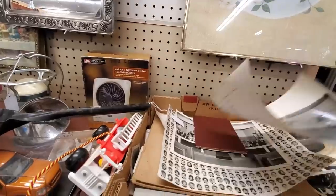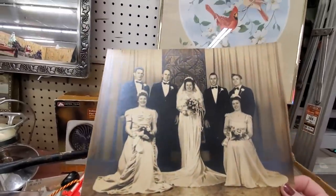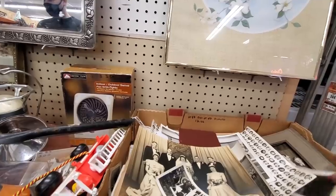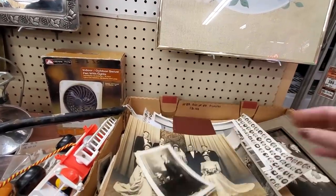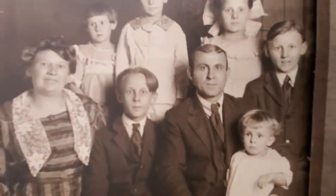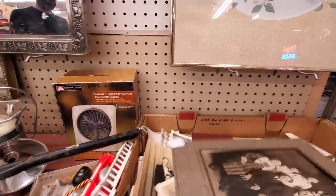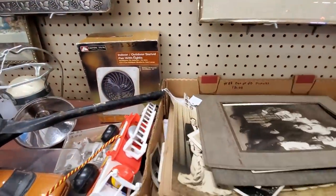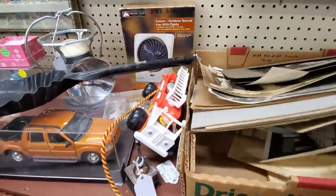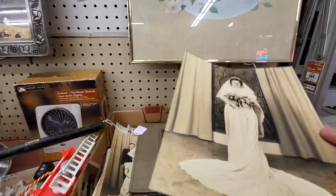You get this whole box of pictures for $12. This is beautiful. I love these old wedding photos. Let's take a look. Oh, he's fancy. That guy looks scared to death. Look at their haircuts. Just want to know what their story is. There are pictures in here, but not tons. Oh my gosh, look at how beautiful. I'm not going to get it.